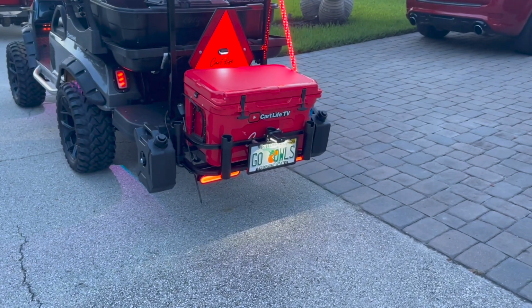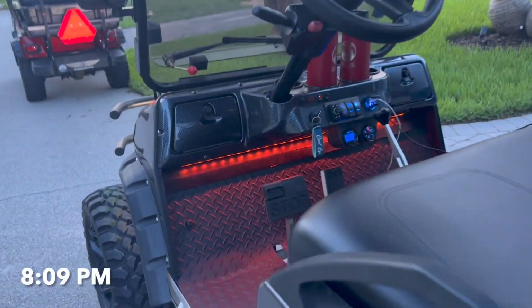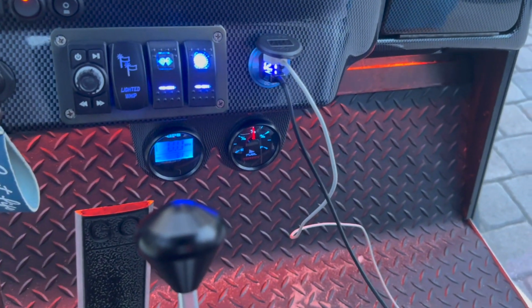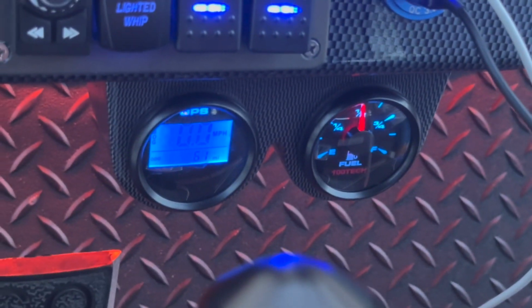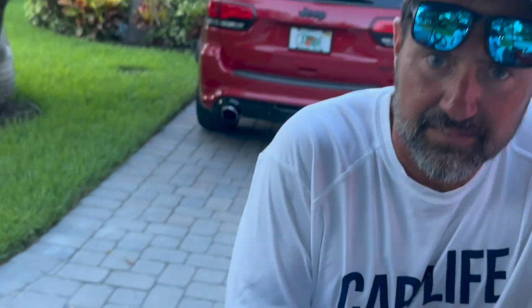We barely used any gas. All the lights are still working. Cooler's still there. We have half a tank of gas right there. And the odometer says 61. There was about 10 on there when we started, so we went about 51 miles. Awesome.